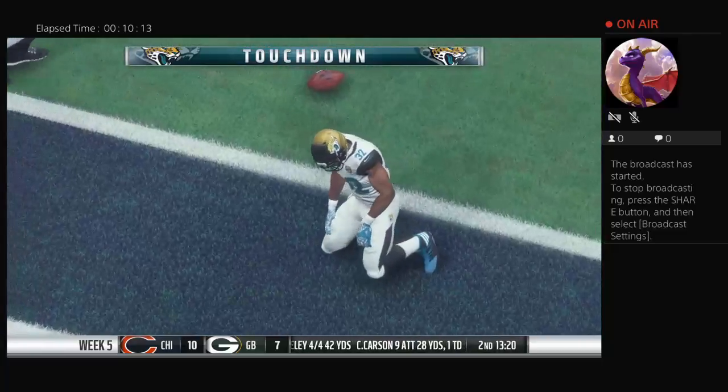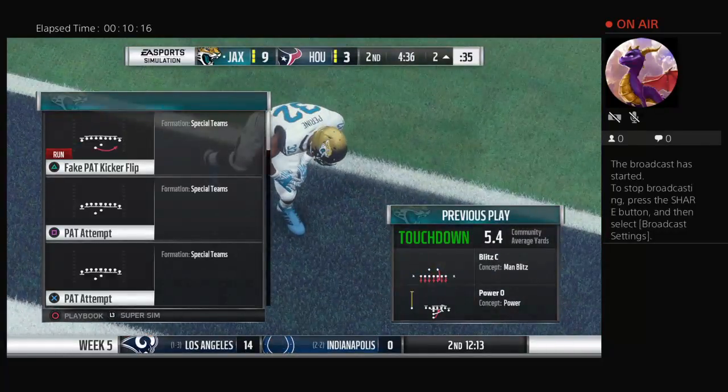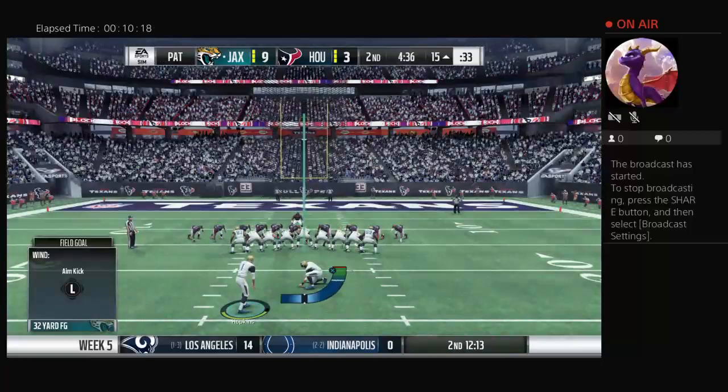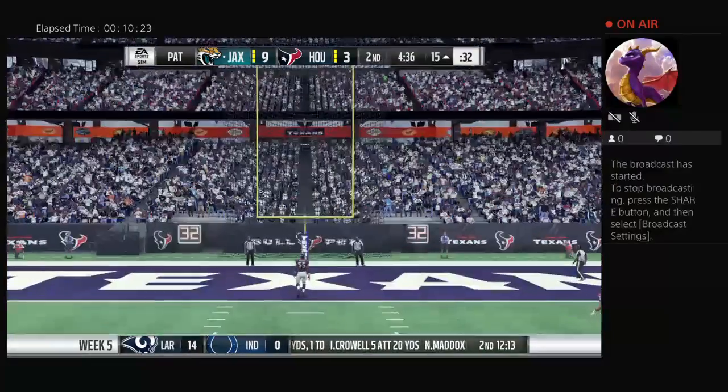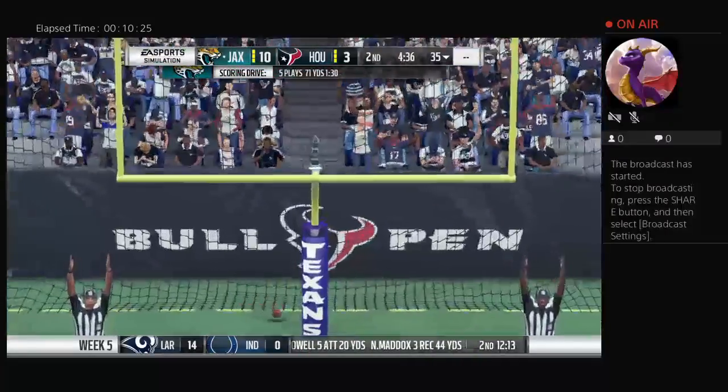Touchdown, Jacksonville. A great effort there. His third touchdown now on the year. And the Jags are able to cash in for 6. And he puts it through.